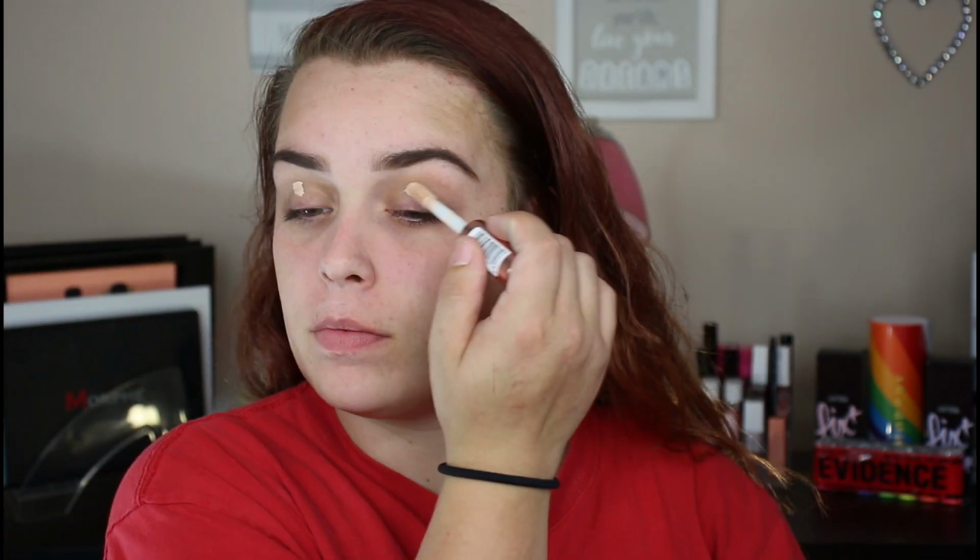And I'm going to grab my concealer. This is the Supersize Conceal and Define by Makeup Revolution in the shade C3. Somebody's aggressively walking across the hall.